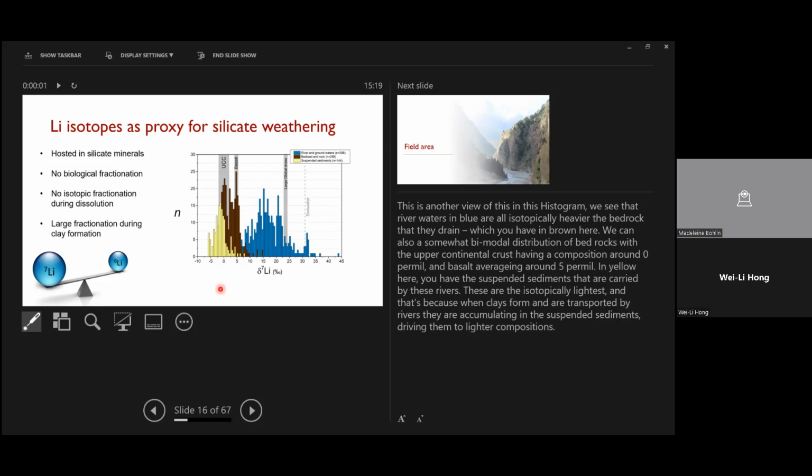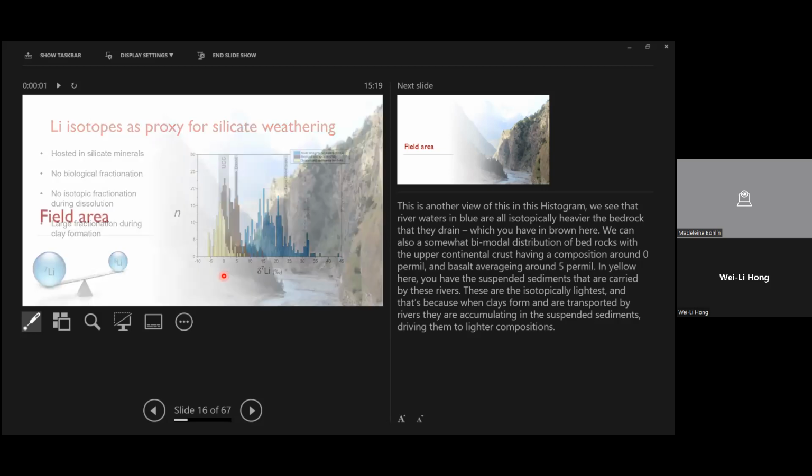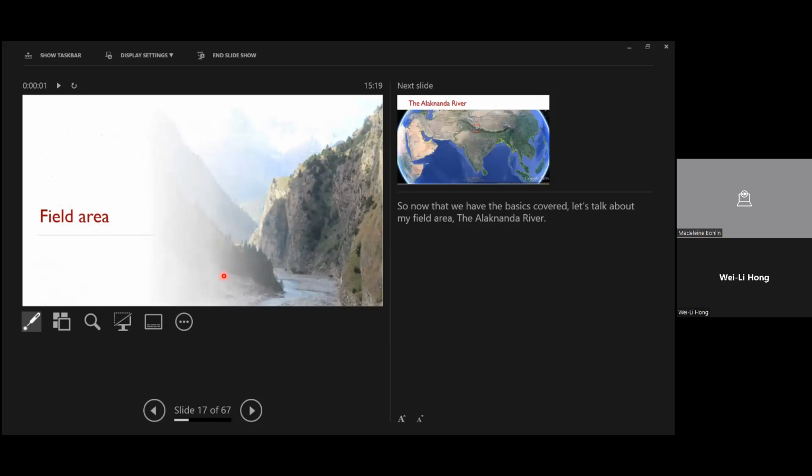And then in yellow here, we have suspended sediments in rivers, and they're the lightest reservoir of lithium here. That's because they contain all the clays that we've been forming. Clays are very hydrodynamic. They'll flow up at the surface of rivers with the suspended sediments. So that's how the lithium systematics work. Quite straightforward. The more clays we're forming, the heavier your rivers will be.